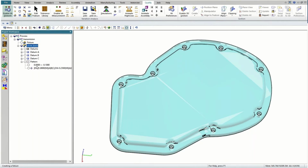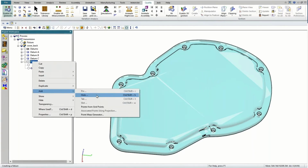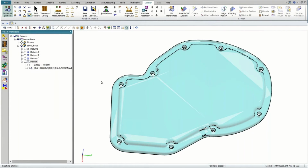All right, so we want to start defining features of size and putting them in there. A lot of folks do it this way, so I'm just going to show it to you. I'm going to add a hole to that assembly, but I got to keep right clicking and going in there. You notice the tab and slots are grayed out. I can't use them. So I'm going to pick a hole because I've already defined that as a hole. And that way it's in there.